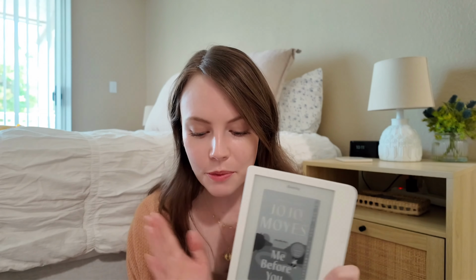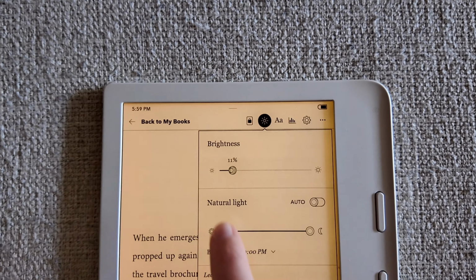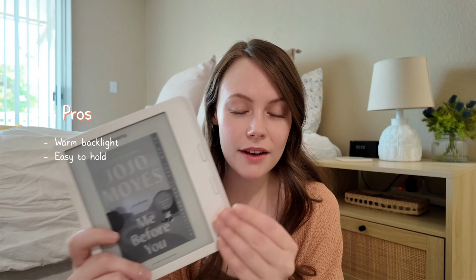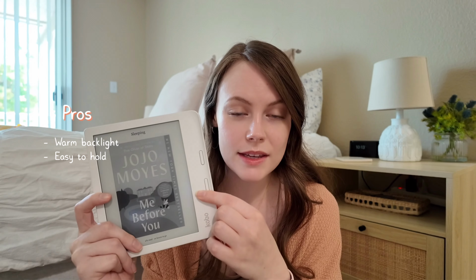Okay, moving on to pros and cons for the Libra 2. My first pro is, like the Paperwhite, it does include the warmth adjustment for the backlighting. Number 2 is it is really easy to hold. Because you have this little side piece with these buttons in here, it makes holding the device really easy. You're not worried about your thumb slipping and accidentally turning the page, anything like that. So I do think that the Kobo Libra 2 wins as far as ease of holding.